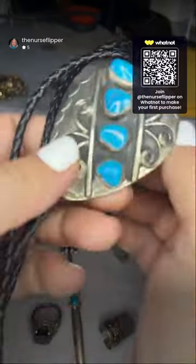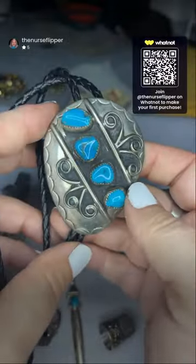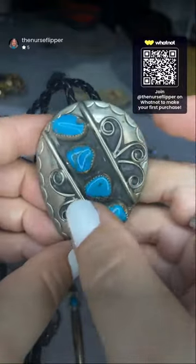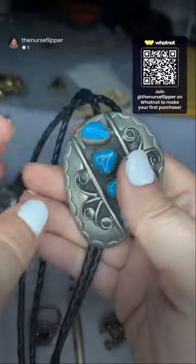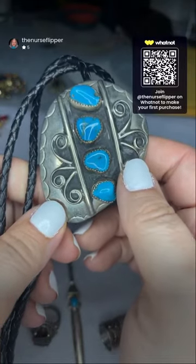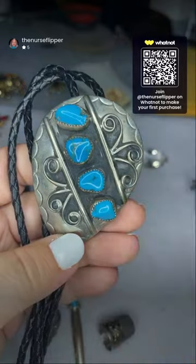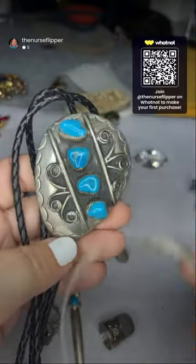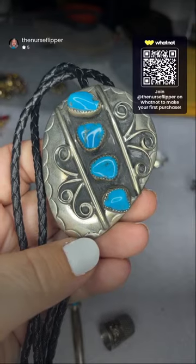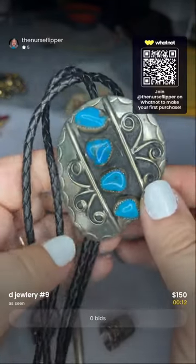Did you see the amazing bolo tie? This one's fantastic. $150 starting bid on the bolo, which is really low. You want me to run it, Melly? This one I could start at 20, Sabrina. I'll run this one. We'll run it at 150. This one we will start at 150 for 15 seconds, and it is going.